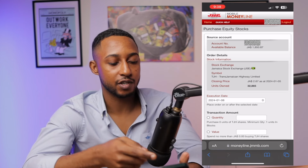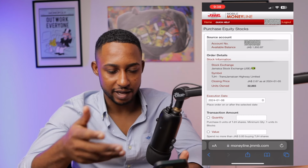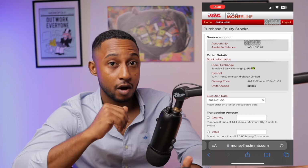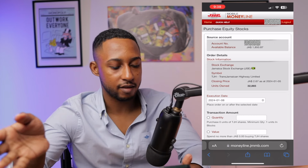And we'll start with the first one that says source account. So that means the account that you're buying from. So it will give you the account number and then the available balance. Then order details. So this is showing you the information of the stock that you want to buy.